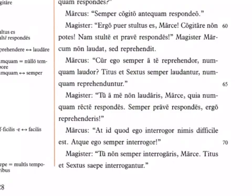All right, Marcus then says, "At id quod ego interrogor nimis difficile est," but that which I am being asked is too difficult, nimis difficile. "Atque ego semper interrogor," and I am always being asked. So basically the point Marcus is trying to make here is the teacher is always asking him the questions, and they're always really difficult ones. It's not that he doesn't know stuff like the other students. The teacher just asks him too much and too hard of questions. But that's not really true either. So the teacher's bending the truth, and Marcus is completely bending the truth.